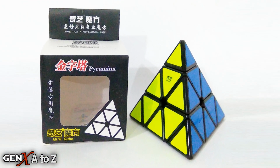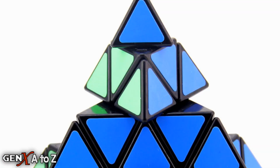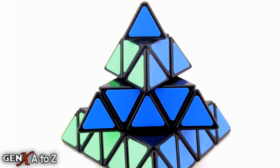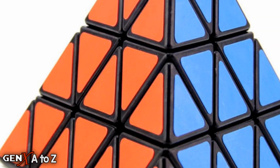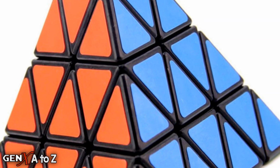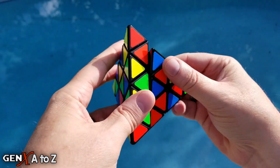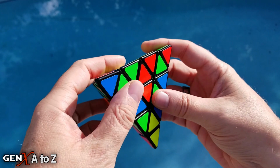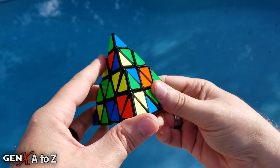Pyraminx was first conceived by Uwe Meffert in 1970, but if it weren't for the success of Erno Rubik's puzzle cube, it would likely have never been produced. But lucky for us, it was. Pyraminx was released by Tomy Toys of Japan in 1981. It's a regular tetrahedron with 4 axial pieces, 6 edge pieces, and 4 tips. The object is, obviously, to scramble it and then to solve it.